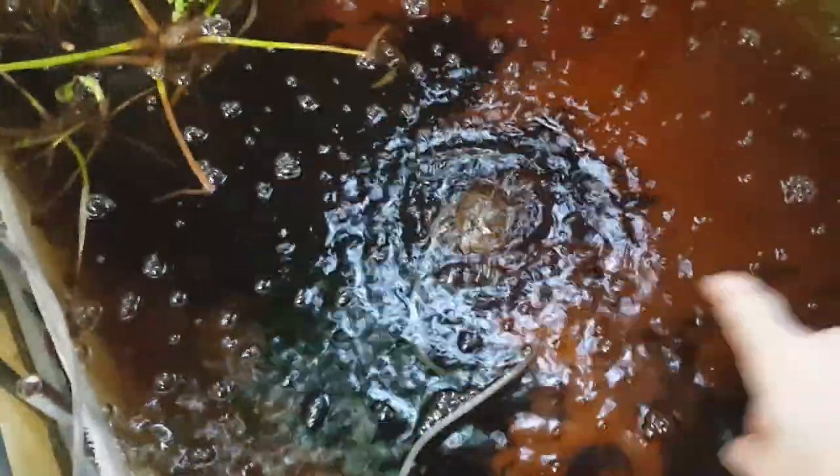Alright, so we're going to do a quick outside update just to bring everybody up to speed on what's doing what outside. Anyways, see how good a shot we can get. No promises. But in here we have pearl danios. They are breeding. I do have babies in here.